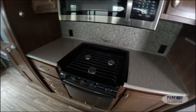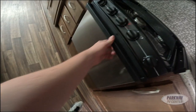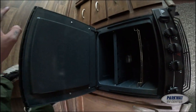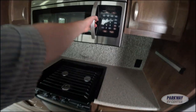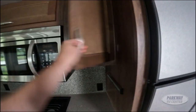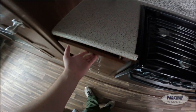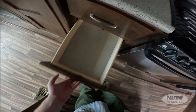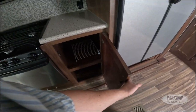But over here, we have our three burner stove, a stainless steel oven. I'm not sure the exact cubic foot of that, but it looks a little bit larger than your average RV oven. Up here, we have the 30-inch microwave. And then cupboard storage for plates and stuff on either side. We have down here drawers for every utensil you could care to hope for or imagine. Over here, we have more quite large shelving.